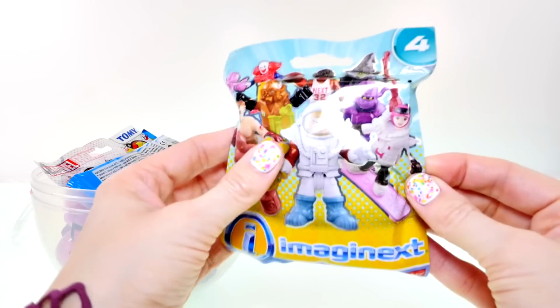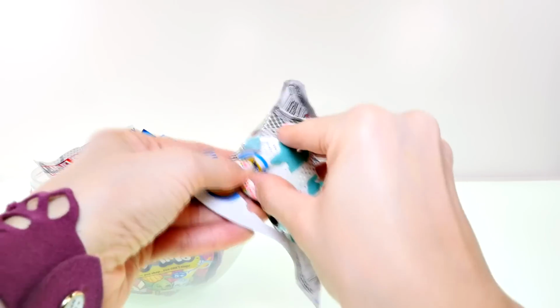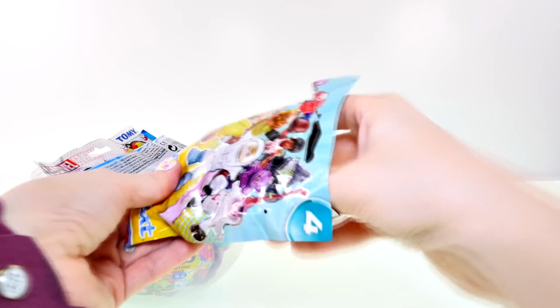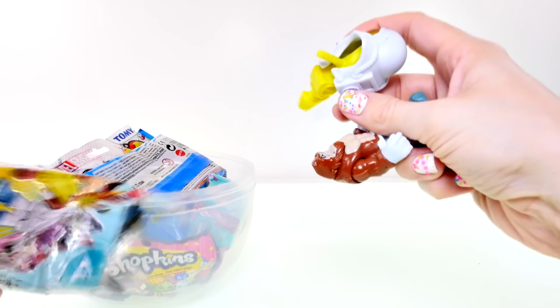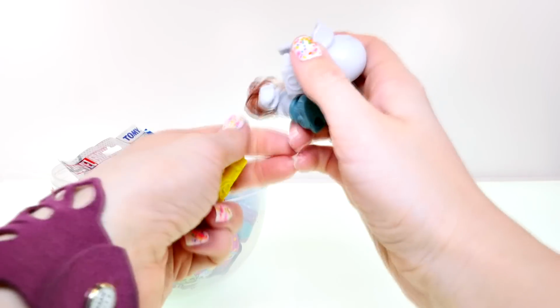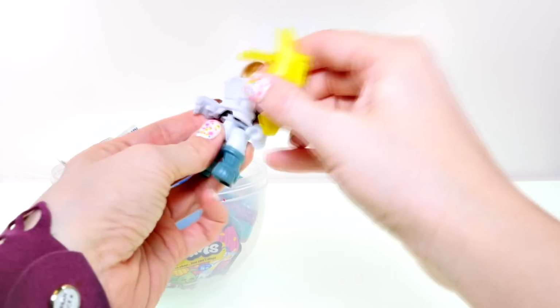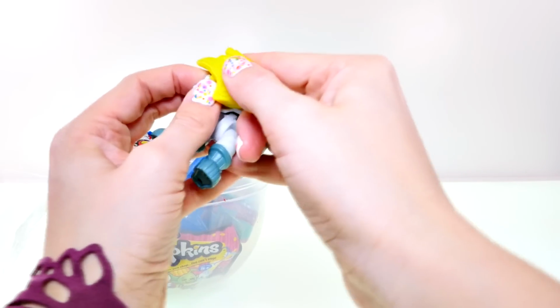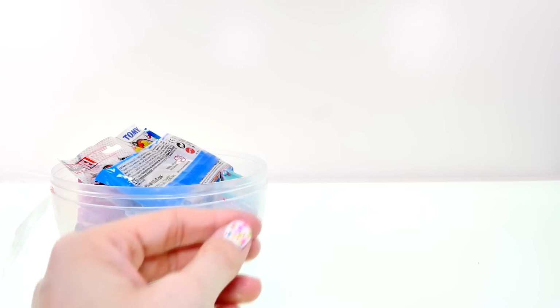And next up, I'm gonna see what's in this Imaginext blind bag. There's only a couple I haven't collected so far. One of them is the clown. Oh my gosh, I think I got the same thing. I probably have the biggest collection of this space gorilla ever. I think I've collected at least 3 or 4 of these. I like his banana gun though. Let's see if I can find something new in my next surprise.